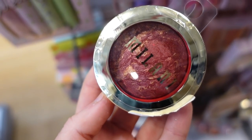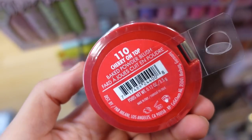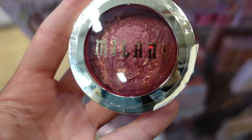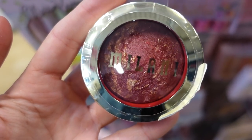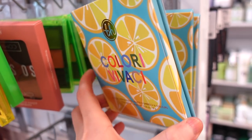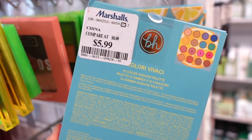I found another one of the Milani blushes here in a beautiful cherry color. This is in Cherry on Top for $3.99. How pretty is that one? Love it. They also have a bunch of these BH Cosmetics palettes. Looks like summer in a palette, so pretty. $5.99 for this.